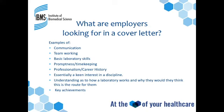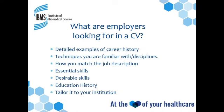At a junior point in your career, you may not necessarily have examples of everything, but it's important to demonstrate that you can understand the importance and what is expected by an employer when you are starting your career. So now we'll go on to discussing what we're looking for in the CV.